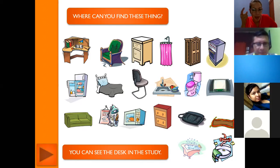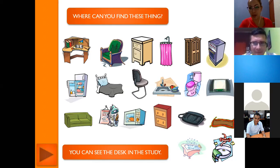Bed table. Bedside. Bedside table. Bedside table también se le dice night table. Es más fácil y más usado el night table. Mesa de noche. La mesa al lado de la cama sería bedside table. Okay. So you can see a bedside table in the bedroom. You can see the bedside table in the bedroom.